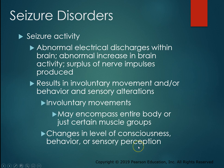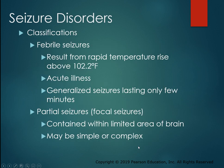Sensory alterations as well. And so if we want to classify different types of seizures, we've all heard of febrile seizures. Maybe not, right? But these are seizures that will basically result from a rapid temperature rise above about 102.2. And a lot of times you'll see these in infants and children.